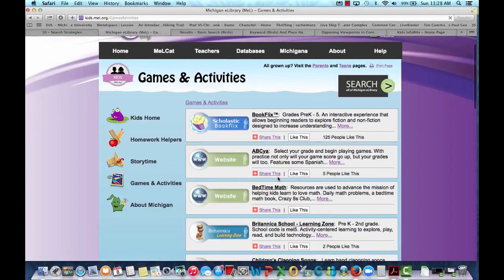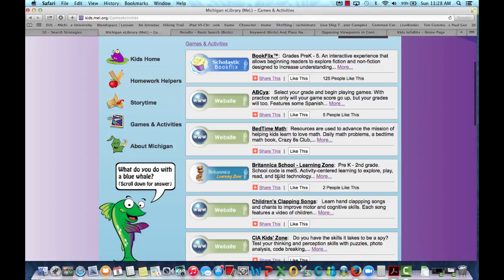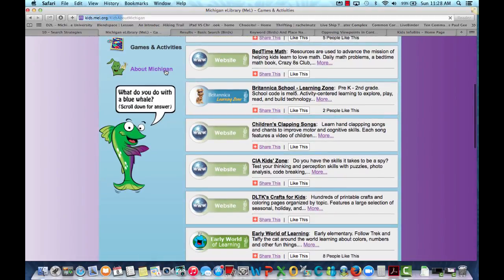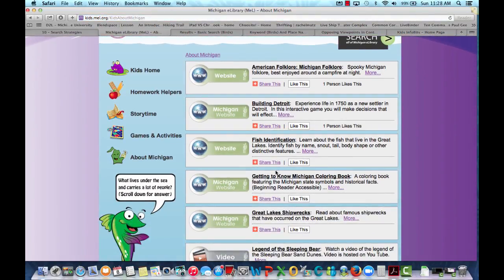Next, we have games and activities. Once again, there are good databases and websites that have been compiled with lots of games, educational games and activities for students in elementary. And last, we have About Michigan. And here are a number of websites that have been compiled to teach students about the history of Michigan.